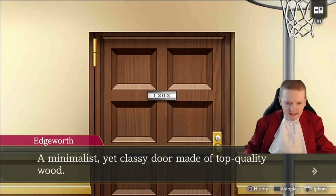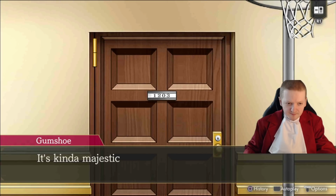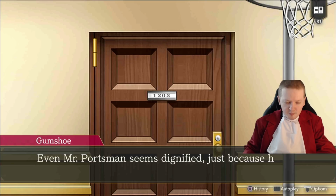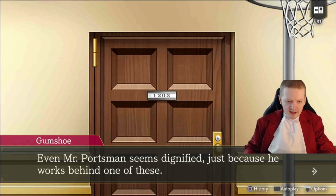A minimalist, yet classy door made of top-quality wood. It's kind of majestic, too. Fits in really well with the ambience of the prosecutor's offices. Even Mr. Portsman seems dignified, just because he works behind one of these.